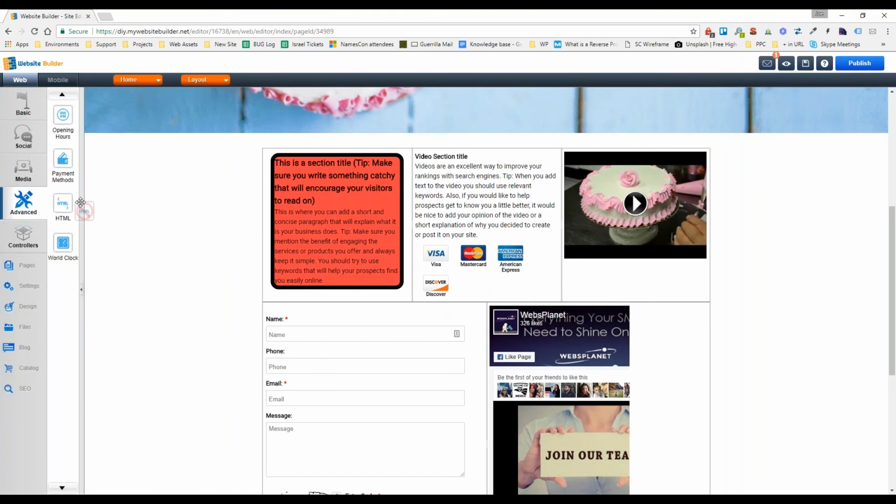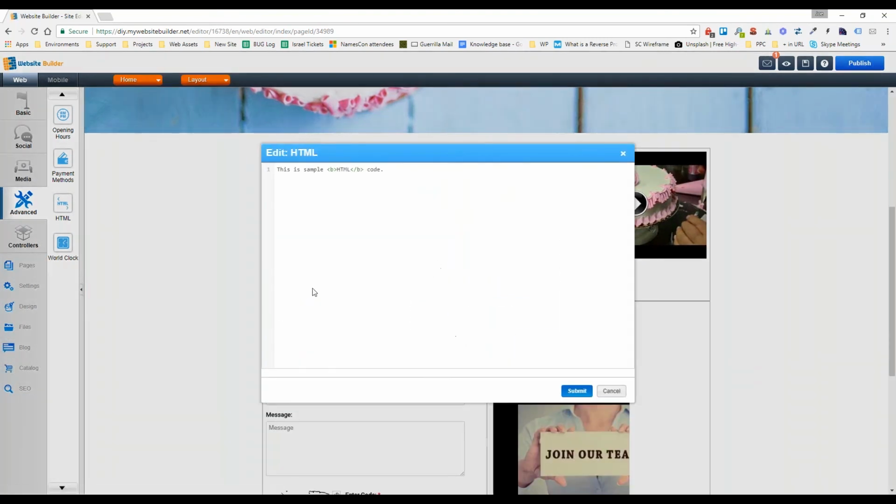Then there's also an HTML widget, right? So the HTML widget is, you can put any custom code that you want in here, HTML or JavaScript. So sometimes people want to embed their own HTML5 video. They can do that here. Sometimes if they want to add a tracking pixel to the site, they can do that via the HTML widget. Sometimes they have a newsletter. Say they use MailChimp for a newsletter. They can take the embed form from MailChimp, come in here, paste it right in here, and now anytime a user signs up to their newsletter, it automatically goes to MailChimp.